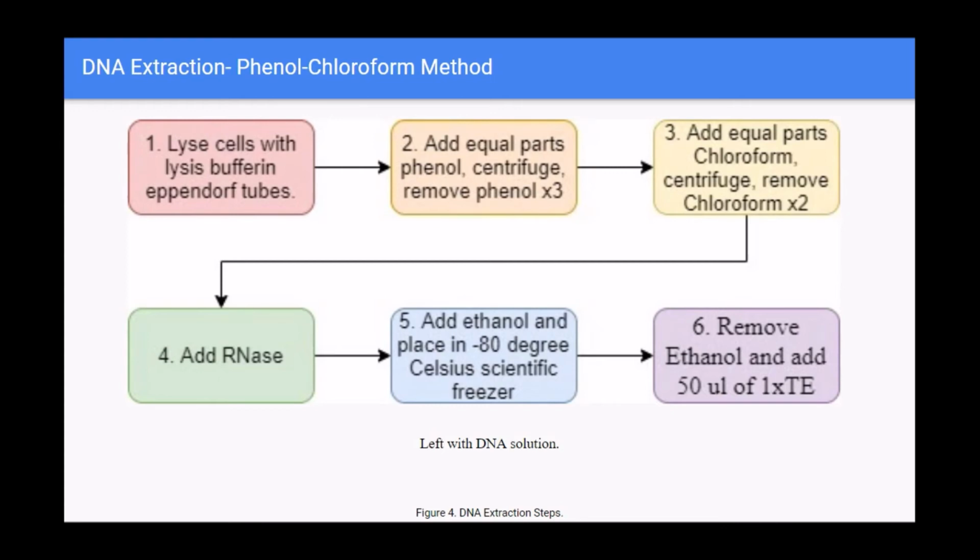Next, equal parts chloroform was pipetted in order to denature any protein that may have been missed during the phenol step, and then the chloroform was removed with a pipette. This step was done 2 times.